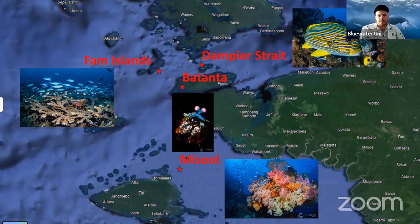We spent some time in Batanta, a little bit longer than usual, just due to weather. Batanta is a really cool place because it has a lot of manta rays, but also great muck diving. Now, I've done some amazing muck diving in Anilao. There's some great muck diving in Lembeh, but I say Batanta actually rivals a lot of these places. And in just two days of diving there, I saw most of what I've seen in Anilao. So I thought that was really, really cool.